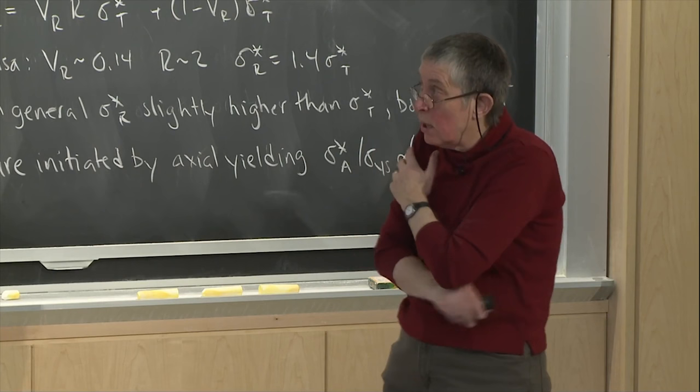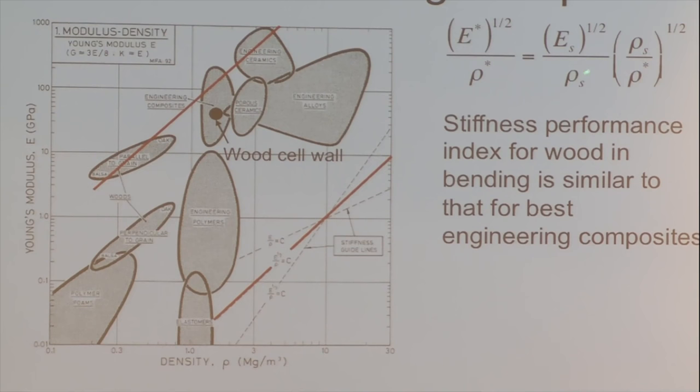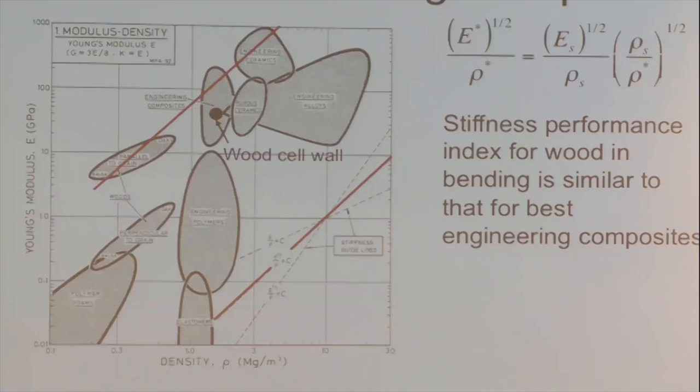And one of the interesting things is, if you look at this performance index of E to the 1/2 over rho, this is the performance index for the wood. This is for the solid cell wall material that the wood's made from, so E to the 1/2 of the solid over rho of the solid. And from the modeling of the wood, just looking at the axial modulus, this thing here is equal to that times rho s over rho. So this is the performance index for the wood. This is the solid it's made from. This number here is bigger than 1, right? Because the density of the solid is bigger than the density of the wood. And so this is saying the wood is more efficient than the solid that it's made from. And so that's the sort of plot for the stiffness.